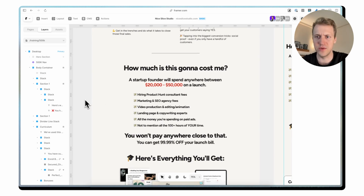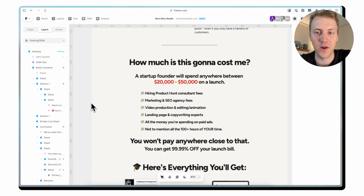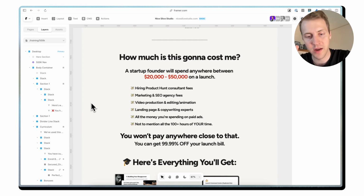Now we're into a bigger objection section. How much is this going to cost me? This is where I'm doing a price anchoring trick, and you can do the same. This is in the PAS framework, showing your customers what the world will look like if they don't solve this problem. Yes, you have a problem. You haven't launched your SaaS yet. Here's what it's going to actually look like. Or maybe you've tried the wrong method in the past, and I'm going to show you right here what the wrong method looked like. How much is it going to cost me?